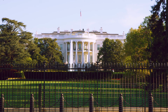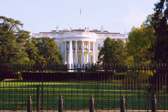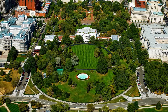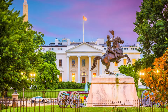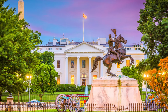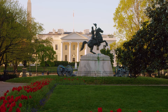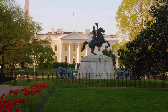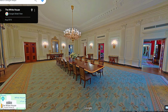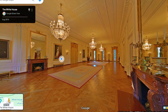Number 2. Take a tour of the White House or view it from Lafayette Square. The White House at 1600 Pennsylvania Avenue is the official residence and workplace of the President of the United States and has been home to every president since John Adams in 1800. The White House is adjacent to the National Mall and can be best viewed from Constitution Avenue or Lafayette Square. Touring the White House is free, but reservations have to be made well in advance to give time for background checks.